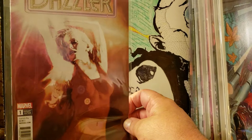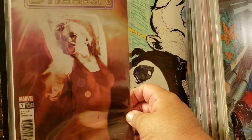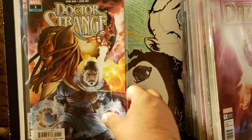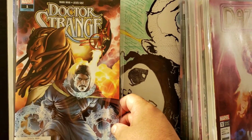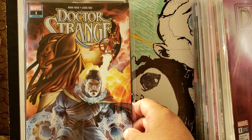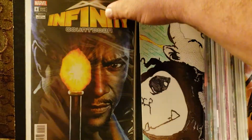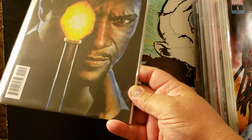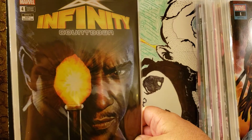Same with this. Someone on another channel mentioned too that this was just a one-shot, maybe leading into something else, but the Sienkiewicz cover was really cool, so I had to pick that up. Doctor Strange, just because I'm really down with that. Donny Cates kind of whooped it up for the Doc in this run he just did, so I'm just kind of rolling on with it. Mark Waid, you know, the Doc in space. And then the last one, a big favorite, is Adi Granov and the Infinity Countdown #4.